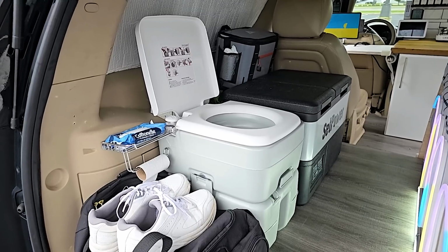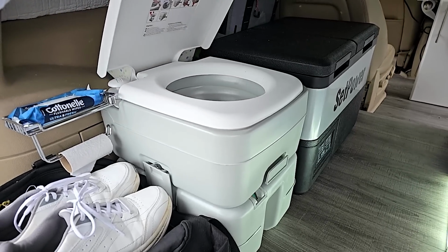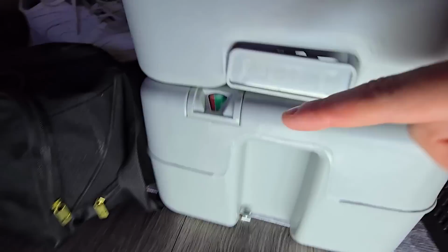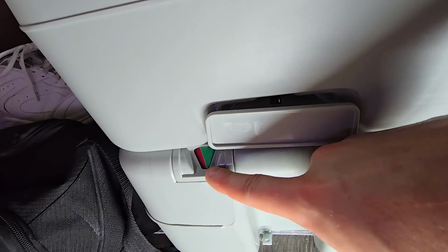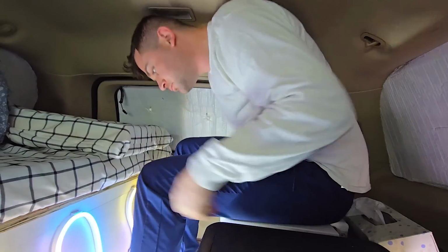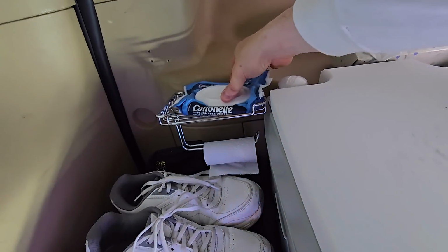We have a new toilet, you guys. It's a similar design cassette toilet to the one I've used for 4 years, but this one has double the capacity for black water. 5 gallons. Now I don't have to empty it as often, which is amazing. Next to the toilet, I hard mounted my TP and wipes holder for easy access.